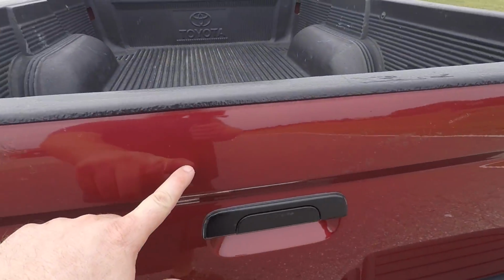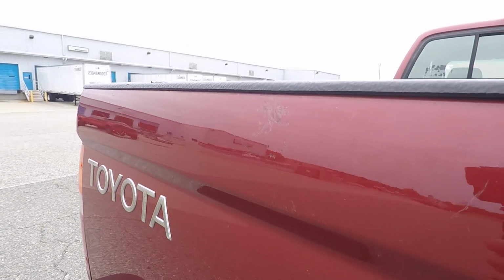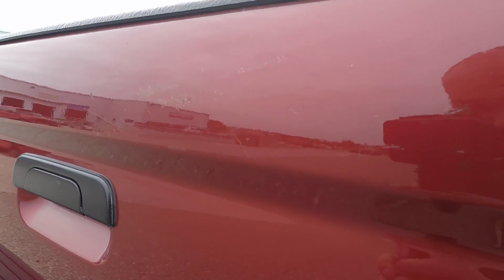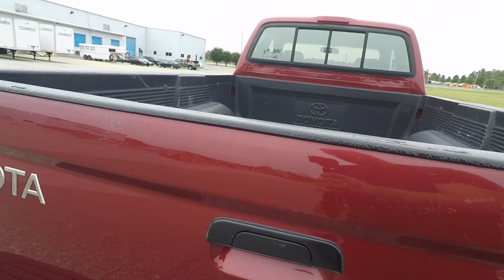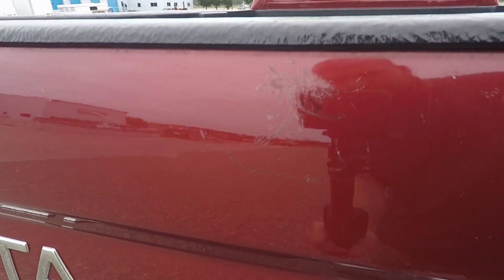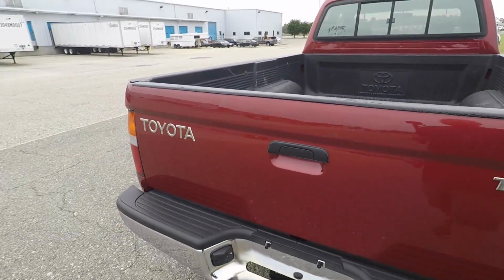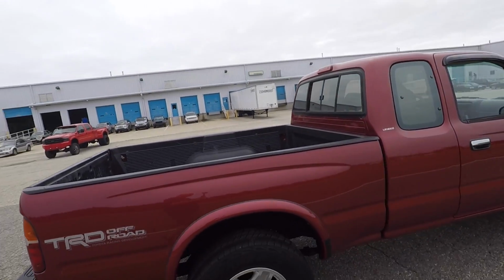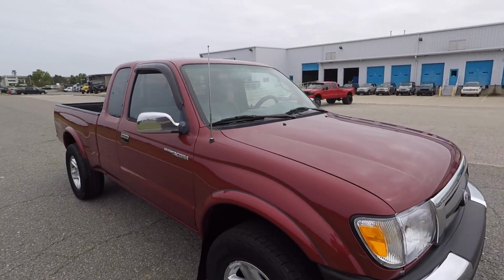You do have a bunch of scratches up here along this whole top part of the tailgate. Not sure why or how they got there, but just tiny little hairline scratches. We tried to touch them up as best we could, but there were so many there. But let's stand back a couple of feet, you don't see it. Right, let's go up and down the passenger side. We'll take a look inside and we'll go for a test drive.